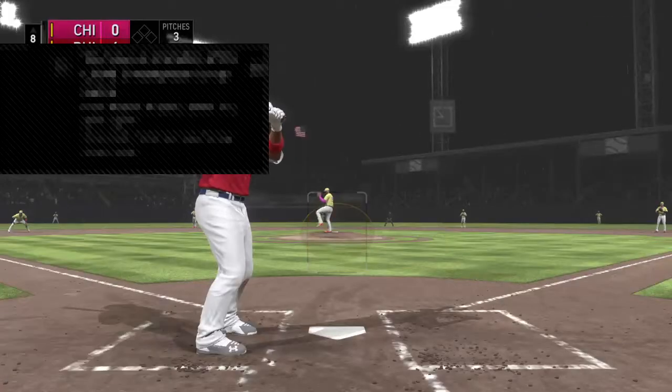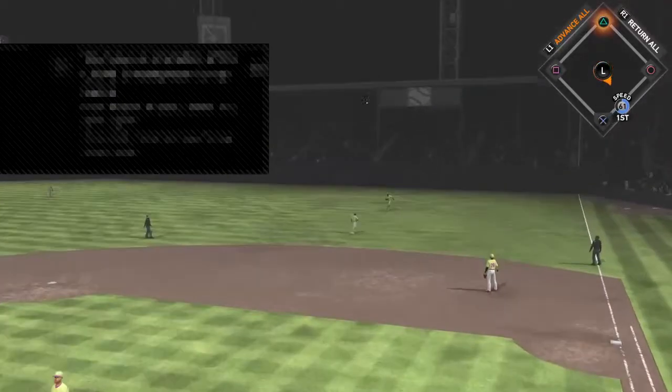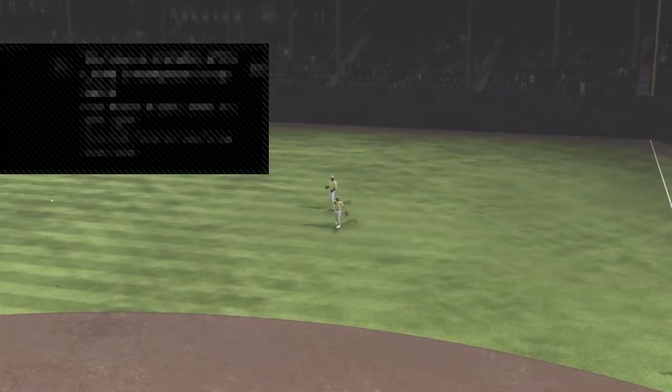And set to go is the third baseman, Miguel Andujar. That's popped up. Albies ranging into shallow right. He's got it. A nice play there. 2 away.